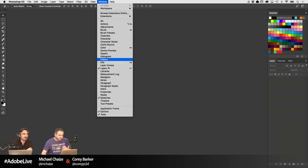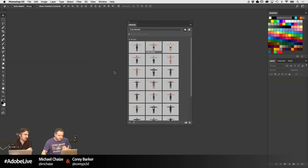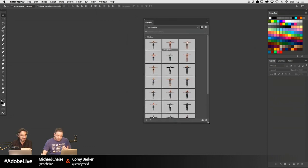So it's a bit like what Adobe Stock is doing for Project Felix. Anyway, a kind of repository of 3D models that you can import. That's nice.